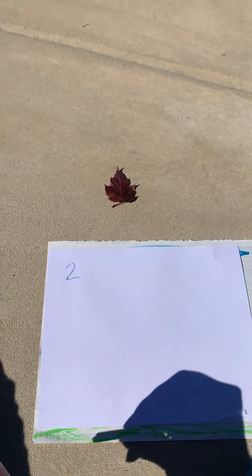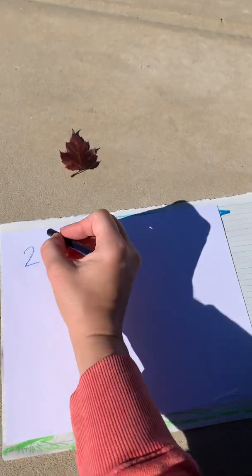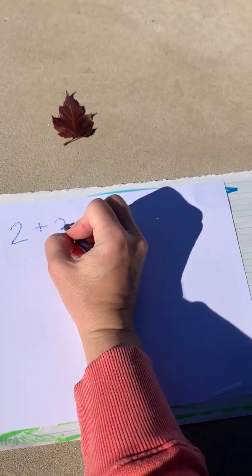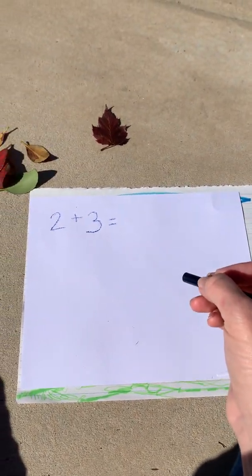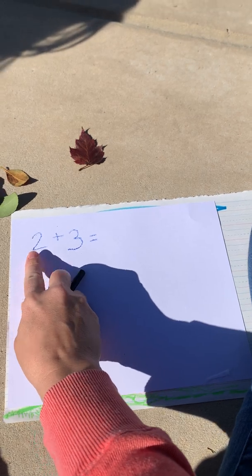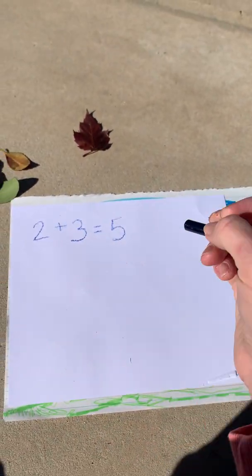Those 2 grown-up squirrels had 3 baby squirrels. So we're gonna add 3 baby squirrels to their family. And then we're gonna figure out how many total squirrels are in our family now. I know that 2 plus 3 more equals 5 total squirrels.